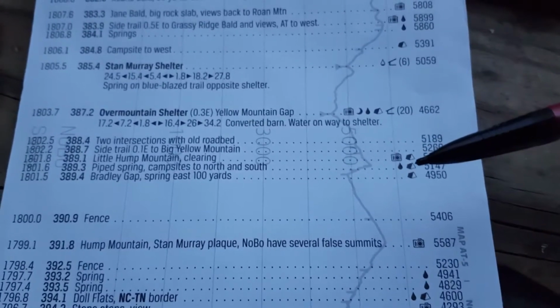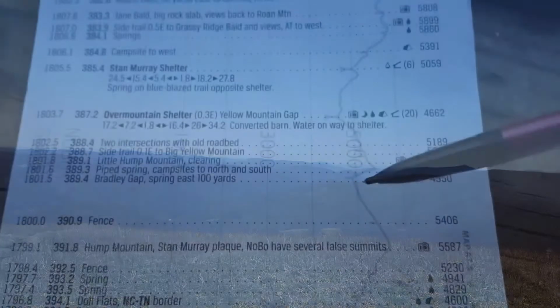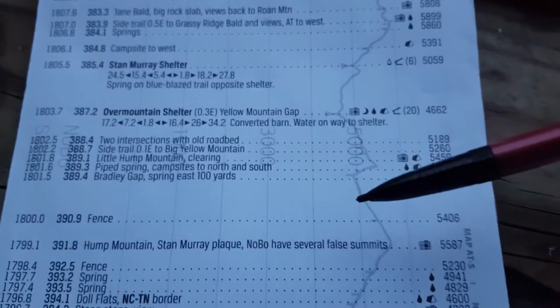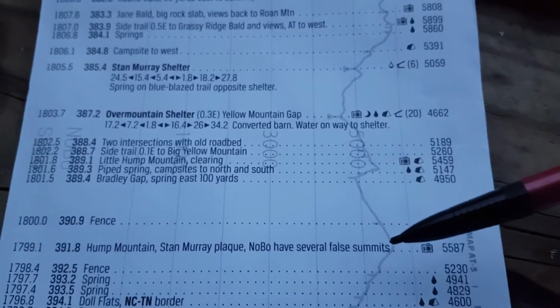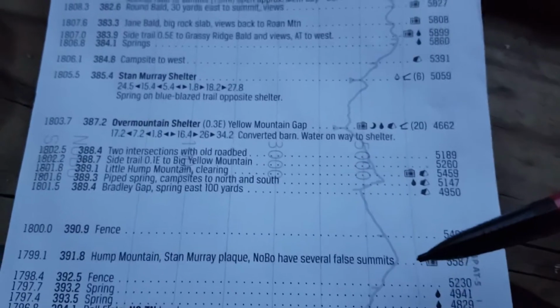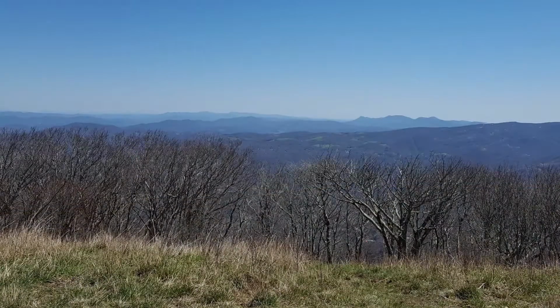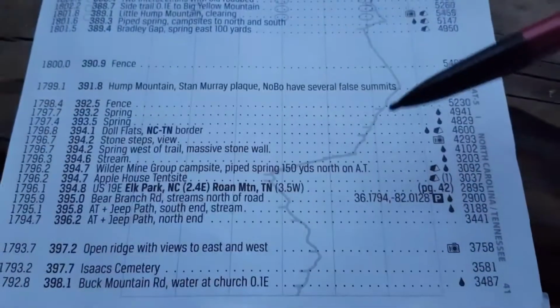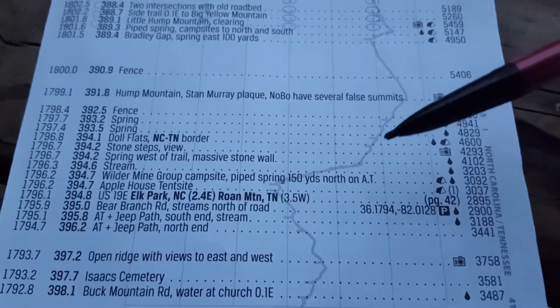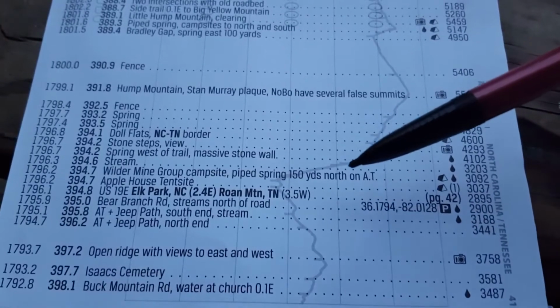Little Hump Mountain clearing. I took a bunch of pictures from up there, and then I went down again, and then crossed this fence, and then went up Hump Mountain. And Hump Mountain, that was a trek. That was a trek, and plus there were gorgeous views up there. And came down this. This was rough. This was a very rough descent. All rocks. This was even rougher. This was tough right here.